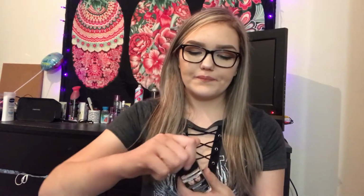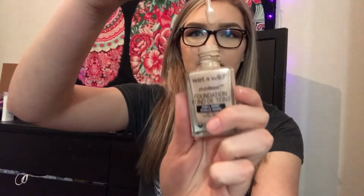It works really good coverage wise still, but it just cakes up on the beauty blender really bad. So if that's not an issue for you, then that's fine, but I just feel like it gets caked up super duper quick. But I really like the spatula applicator on it. It's really nice. So yeah, I think this is definitely my new drugstore favorite foundation, and I know everybody and their moms have been raving about this on YouTube as well.